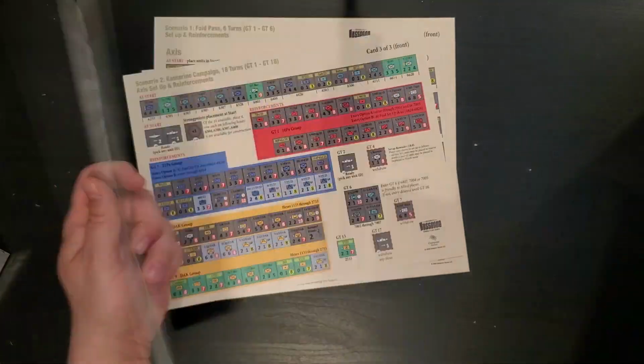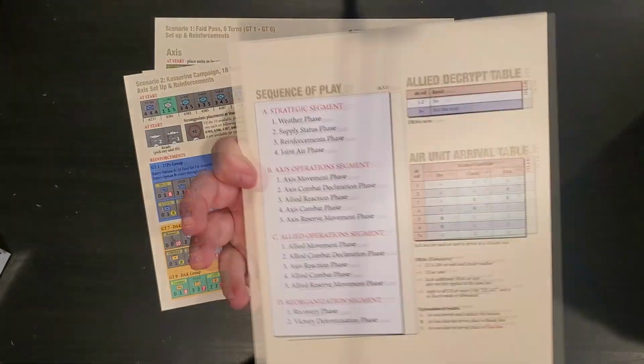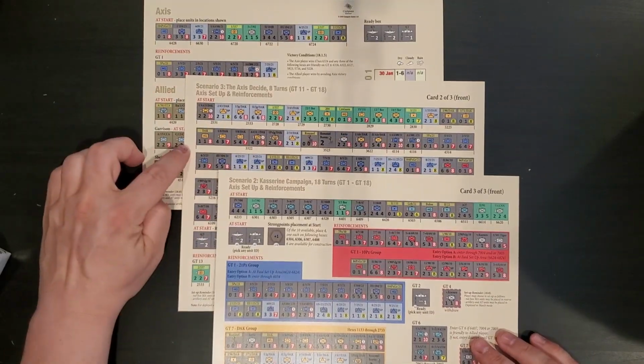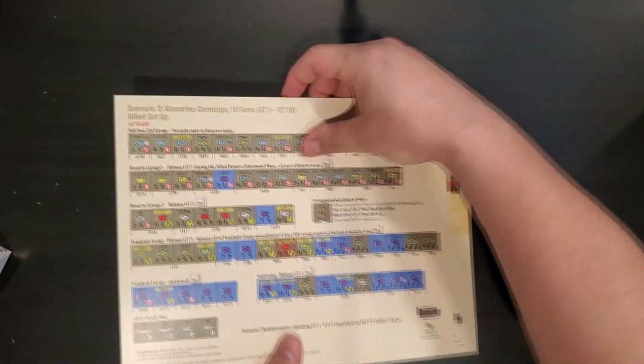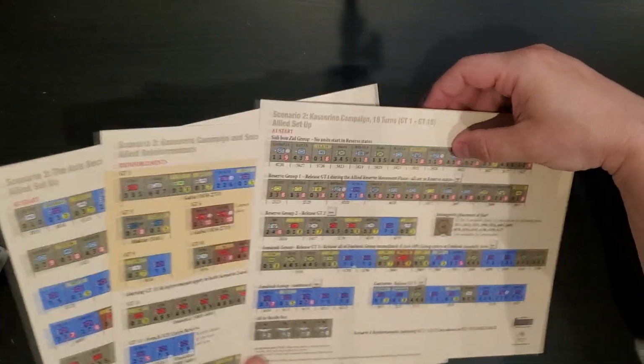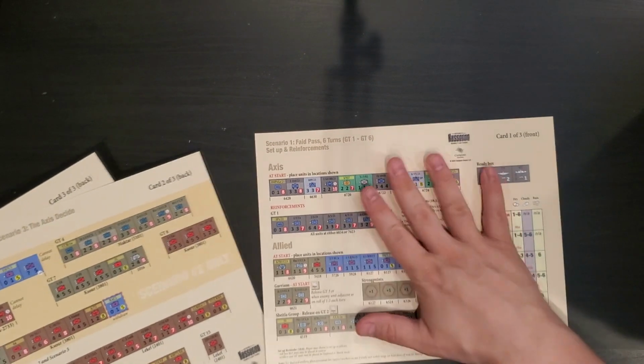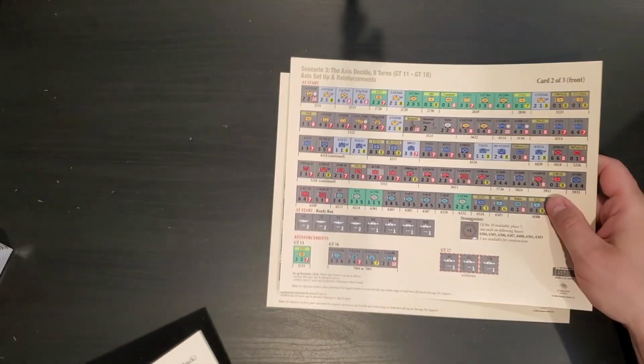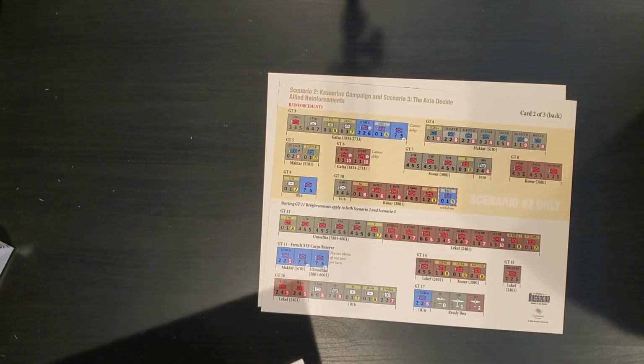Here we have another TEC and CRT card and another sequence of play and unit ID card. Plus we have three setup cards. So scenarios 1, 2, and 3, and then on the backs we have scenarios 2 and 3. So scenario 1, part of scenario 2 on the back. Scenario 3, part of scenario 2 on the back.